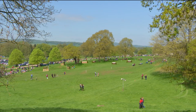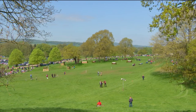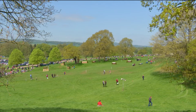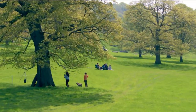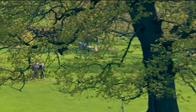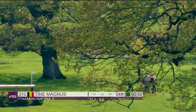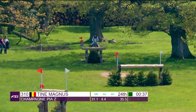So it's a glorious sunny day. You would not believe the rain we have had. The organisers have done a great job of getting Chatsworth International Horse Trials. We've got the FEI Eventing Nations Cup class in progress at the moment, and leading the way on their three-phase score, it is France's Stéphane Landois and Germain de Montceau.